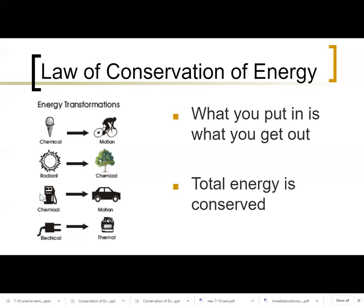So we burn fuel to go from chemical energy to motion, the energy of motion. So we have hydrocarbon, so this is our fuel. Don't worry too much about what it is. But in each of these bonds, there is a certain amount of chemical energy.